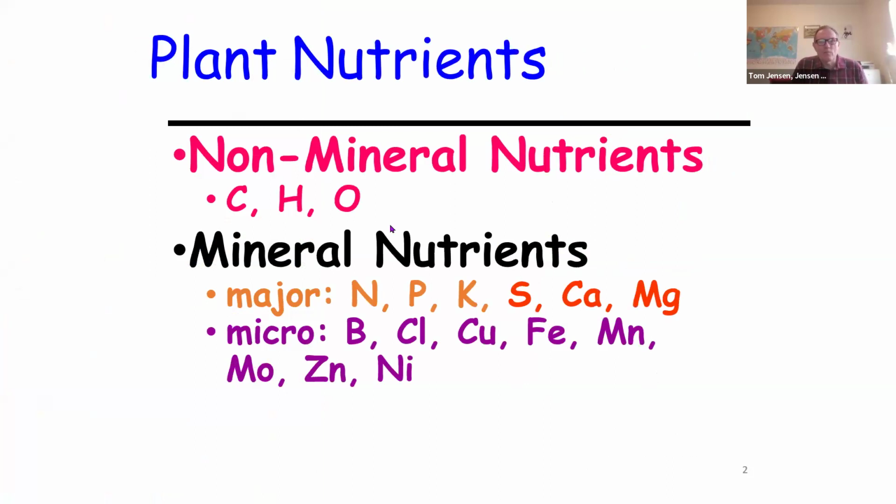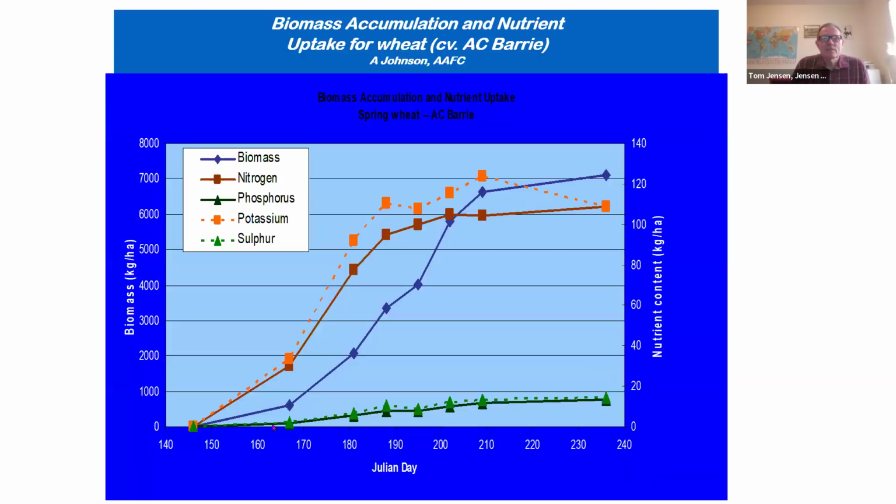So plant nutrients are very important. Any individual crop will use all of these plant nutrients when it grows, and some crops use more, some less of some of these. But the carbon, hydrogen, and oxygen come from water and from the air, while the mineral nutrients come from the soil, and they're primarily absorbed through the roots of the plants.